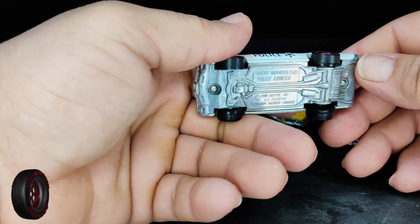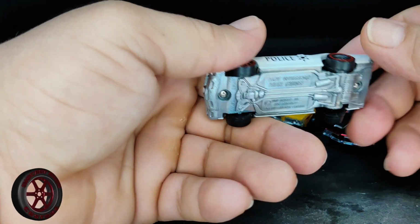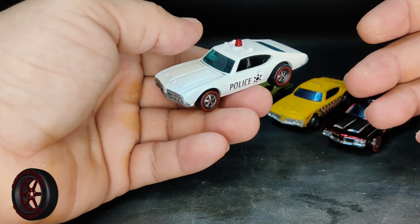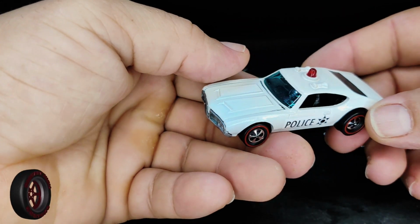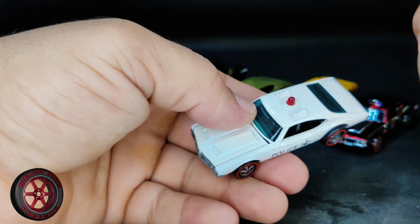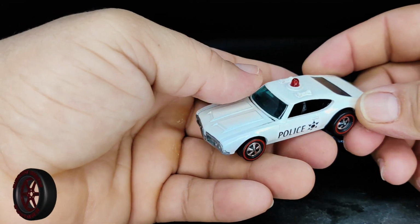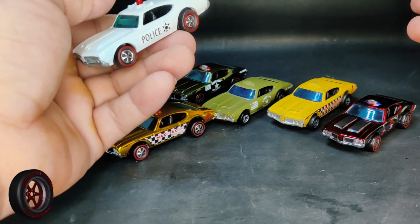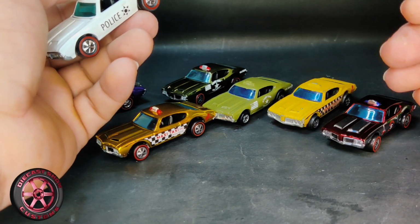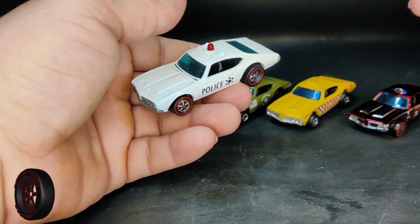Now for the third year, I believe they changed the chassis to plastic, and that's when they also created the fire chief. There's a red car, same design on the roof, but it's for firemen, right? I don't have any of the fire chief. Hot Wheels did make the fire chief as an RLC. I do not have that one either.